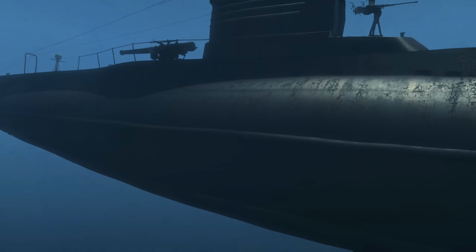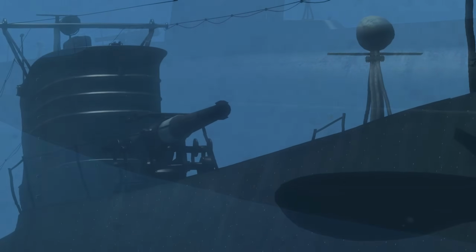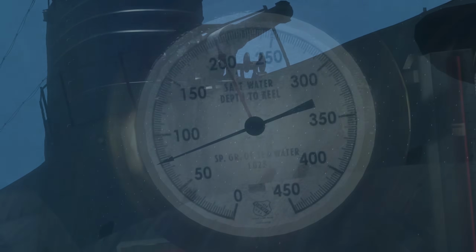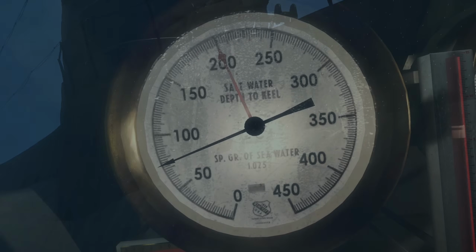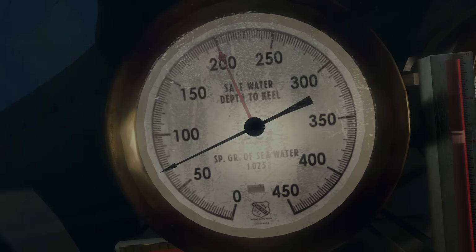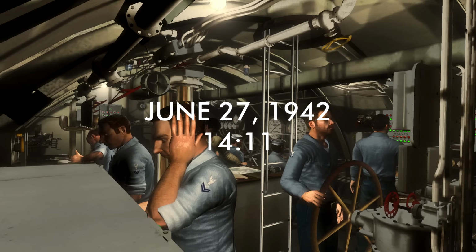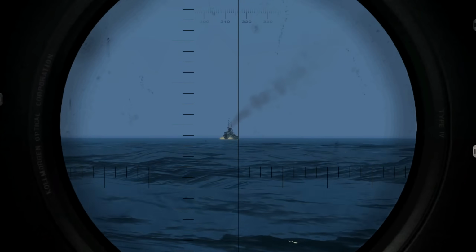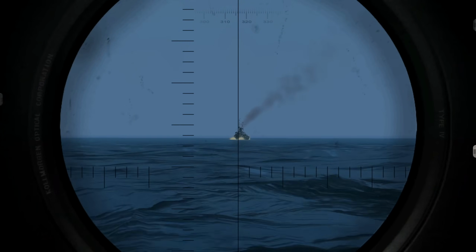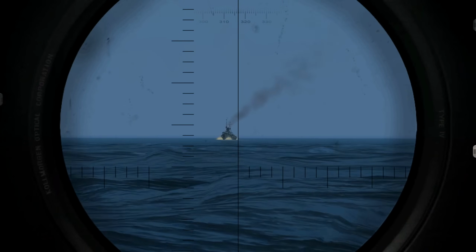S-33 has turned to approach the new sound contact. After a few minutes, it was revealed that there was not one, not two, but 3 warships heading towards our position. I am now certain that Betty radioed our position in. We just popped up our periscope here, and we have a Japanese warship. It looks like an armed tugboat or something similar to that. Heading straight our way, bearing 320.